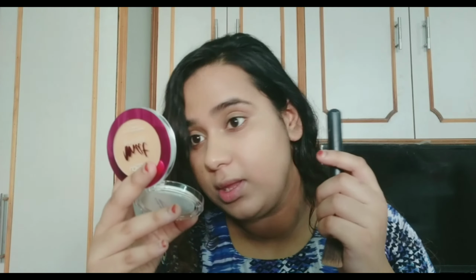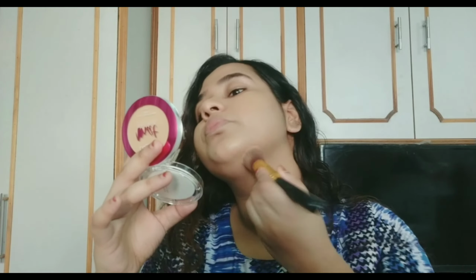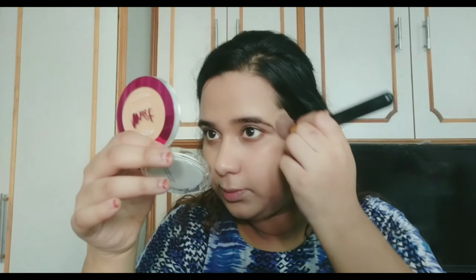And one thing is that its foundation doesn't set as quickly because I forgot to blend the patch here, and it is easily blendable after quite some time also. And the foundation, I can say it is a pretty decent finish, giving me a natural finish, not so dramatic, and a good coverage that I need for day-to-day foundation.